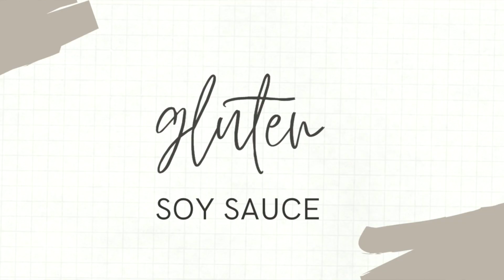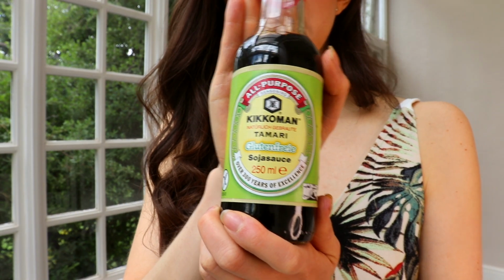Thank you. Other things that I found that have gluten in them are, for example, soy sauce. Kikkoman makes, look at that, a gluten-free soy sauce. I literally would take this to a restaurant when I go eat sushi, because they won't have this at a sushi place, but you still want to have your soy sauce. So I would just take my own little bottle.